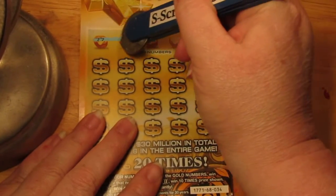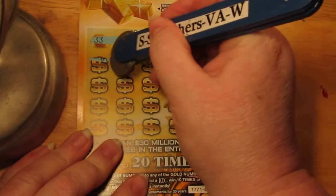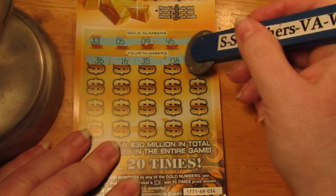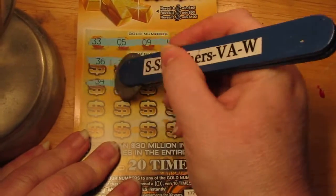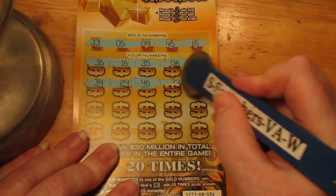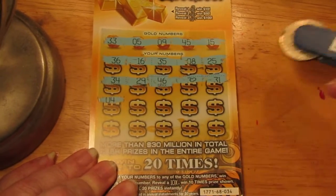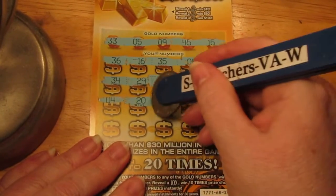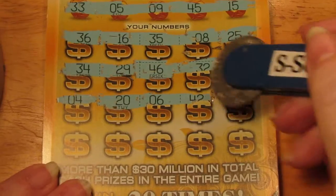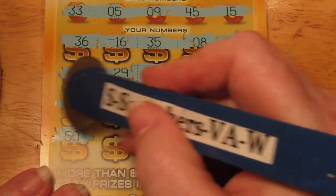Alright, let's go. The winning numbers are 33, a 5, a 9, 45, and a 15. Let's see if we can find something. I got a 36, 16, 35, an 8, and a 25. One off city, baby. 34, another one off, 29, 46, 32, 31. Number 4, one off, 20, a 6, that's better, 42, no. Number 2, one last line, 50, whoa baby, that's a big number.